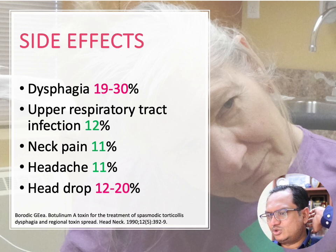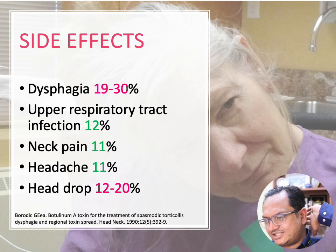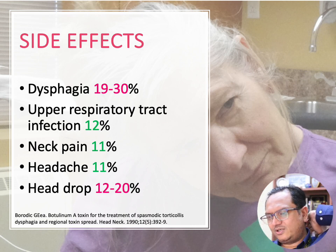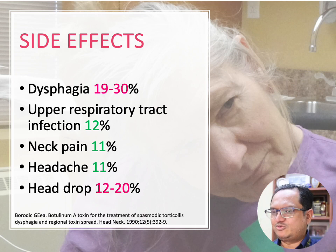The trick here is to not give too much of a dose in longissimus capitis. Don't give a high injection in longissimus. The higher the injection, the more effective it is, mechanically speaking, for causing the head drop. The lower the injection in longissimus, the less effective it is with the same dose. So if you give 5 units lower here, much less effective. You give 5 units up here, much more effective, much more powerful.